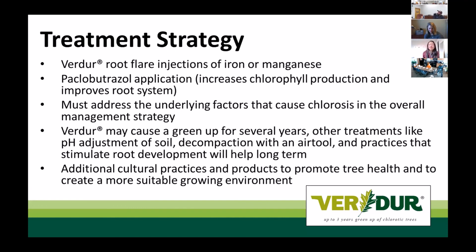But it can be kind of a band-aid, because if you're not improving the rhizosphere, or if there's some other root issue that you're not addressing, you could just be putting that in to make it look nice, but not actually solving the problems long-term, if that makes sense. Again, paclobutrazol is amazing. We're going to talk about this tomorrow, but it increases chlorophyll production and improves fine roots, so improves root systems. So that can actually address both of the causal agents of chlorosis.